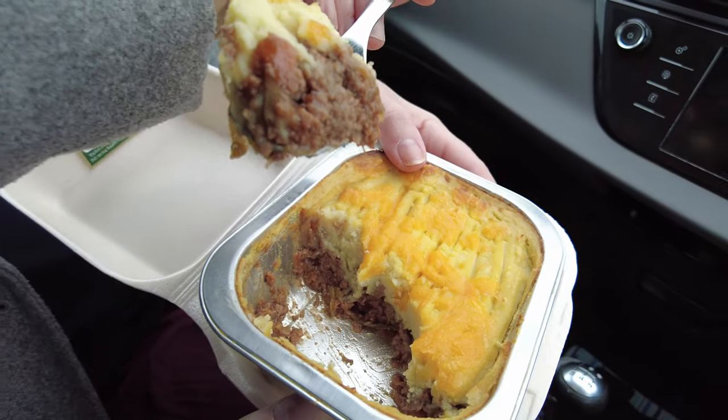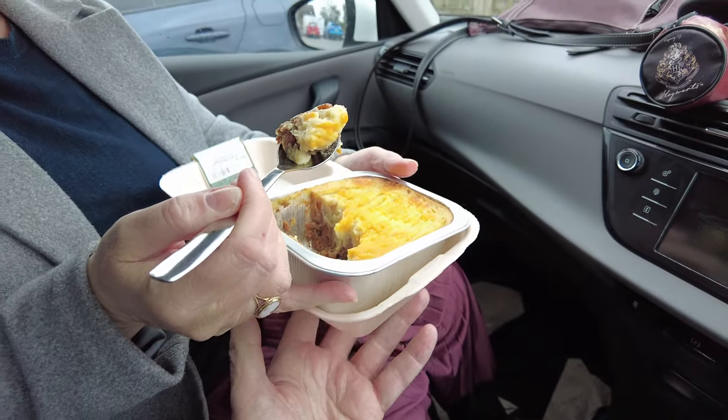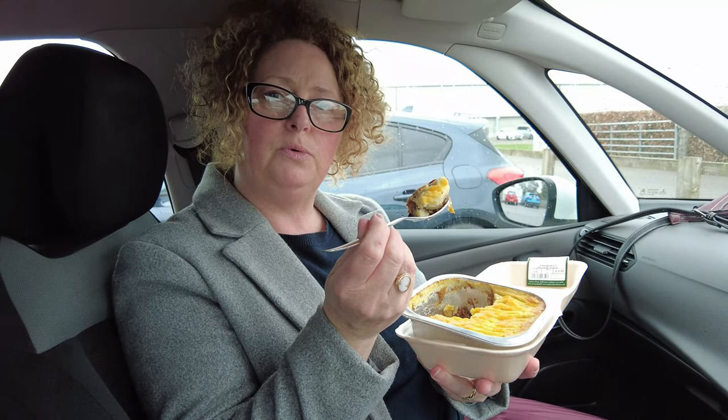On the spoon. Yeah, really nice. It's lovely. It's very tasty, isn't it? Yeah. So should we try this, what's it called? Well, I can't really, because look, I've got this on the spoon. Oh, so go on then. This is for you, this one. Is it? Okay.